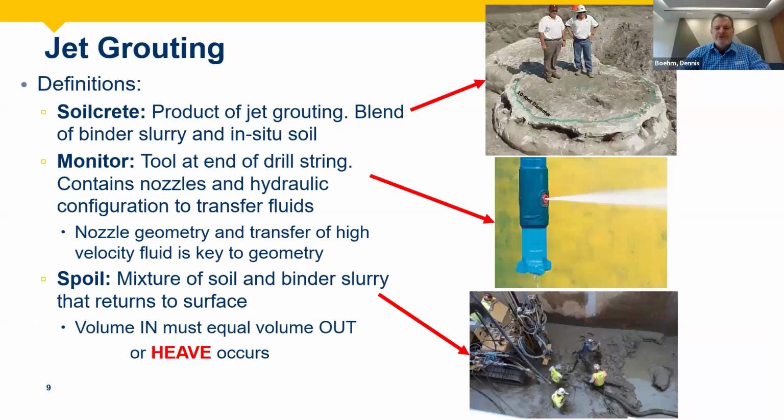A couple of definitions for us today. The soilcrete, so you'll hear the word soilcrete used quite a bit during the presentation. It's basically the product of jet grouting. So it's the blended byproduct, or the finished product, of the binder slurry that we're using and the in-situ soil. The amount of soil that's left behind after the process is really related to some specifics about the specific gravity of the slurry we're using and the soil itself.